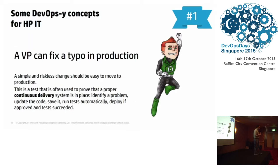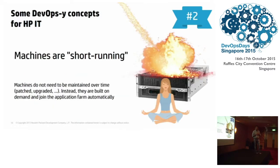Some of the DevOpsy concepts that we have look a little strange, but one is we are assuming that a VP should be able to fix any issues in the production environment. If not, you're not achieving the objective of being simple. Second, like I mentioned earlier, you're assuming infrastructure will fail. You have to build applications with the assumption that your hardware will fail. So if it fails, your application has to be resilient to be able to run in spite of the failure.